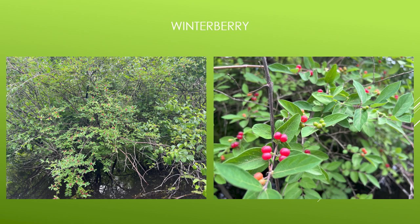The next one's also very striking, especially in the winter. That's the winterberry in the holly family. Again, you'll see them up on the bank usually. This one's surprisingly close to the water. I usually see them a little bit further back.